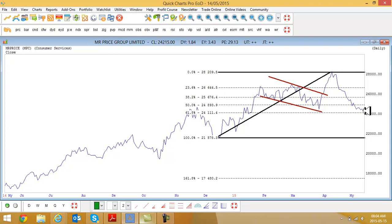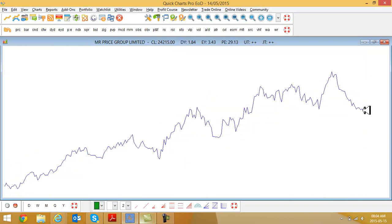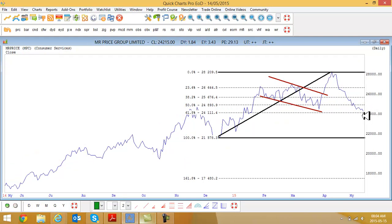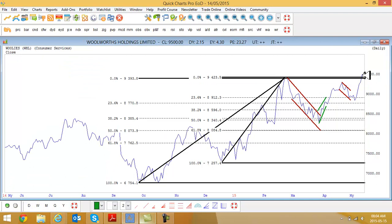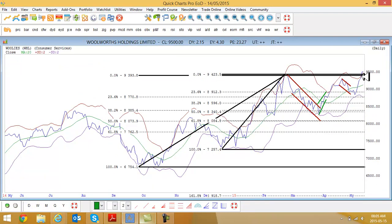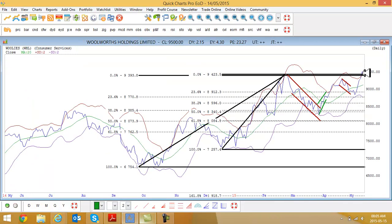So the momentum of that retailer is also down. The same with Mr Price. Retailing price is also down. Look at the Bollinger Band, trading between the green and the purple in a negative momentum, testing this 240. Looking at Woolies, after the previous high of the previous day, this share actually moved 8 cents. So it's testing that high of 95 Rand. And you can see trading between the green and the red on the positive side, but also trading on the top of the Bollinger Band.